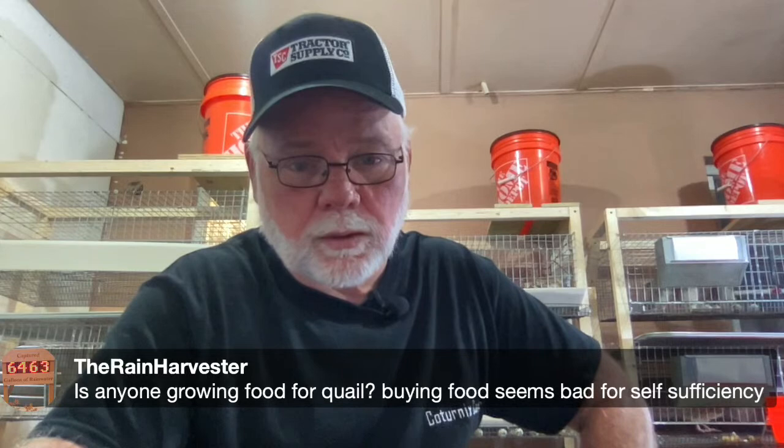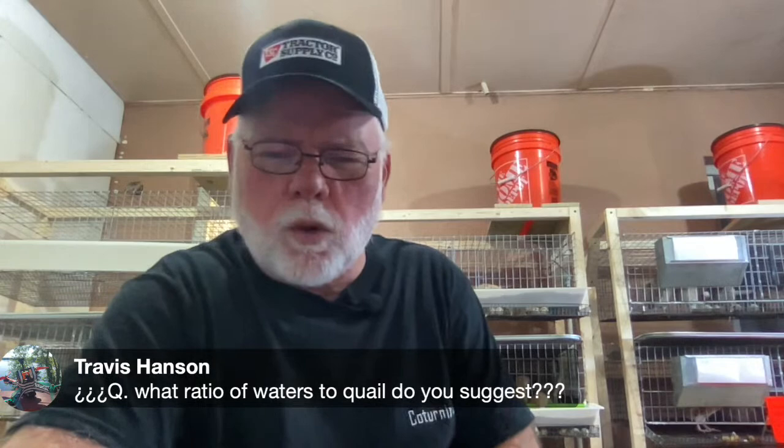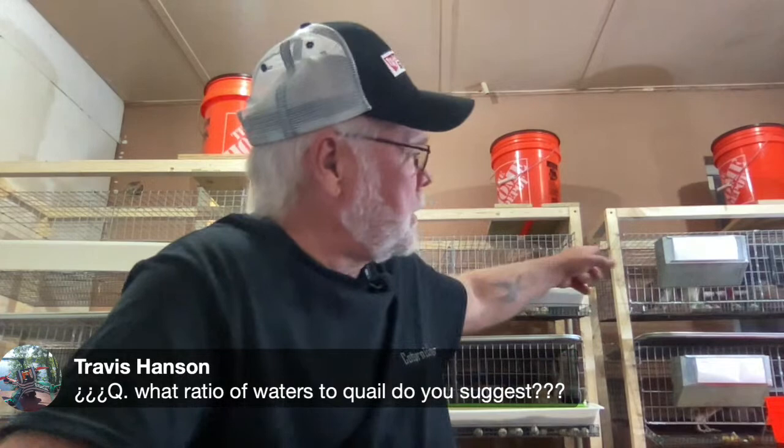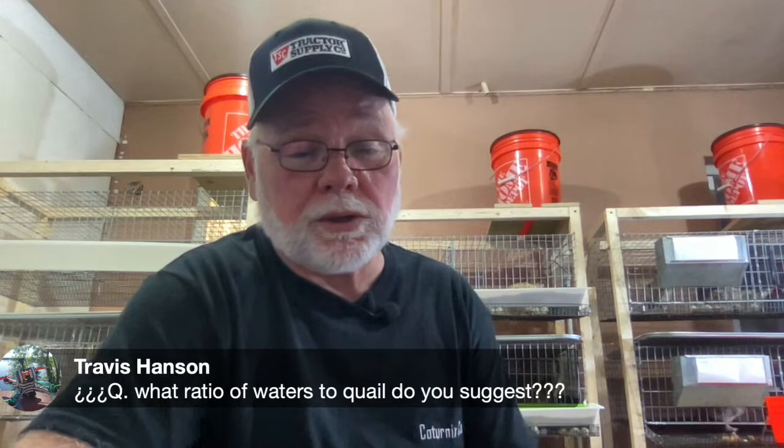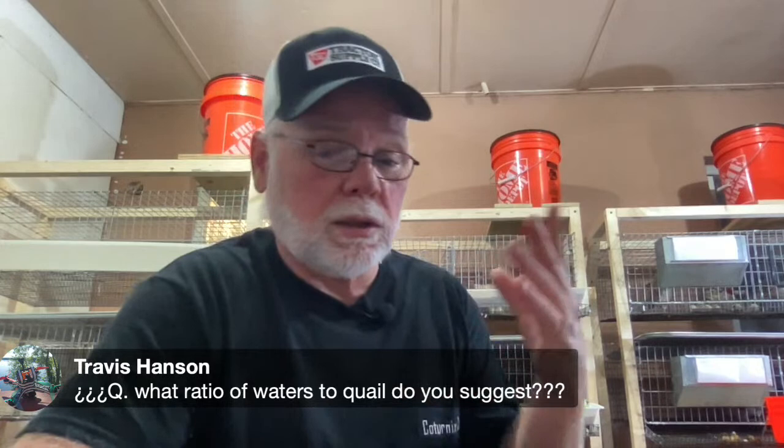Travis says, what ratio of waters to quail do you suggest? I use two in each of my open cages. I use two waters for anywhere between 15 and 18 birds. But I'm sure it would service a lot more than that. You could probably do 30 birds with two waters. The main reason for two waters is, if one gets clogged, I know I've got a backup, so my birds aren't going to go without water.